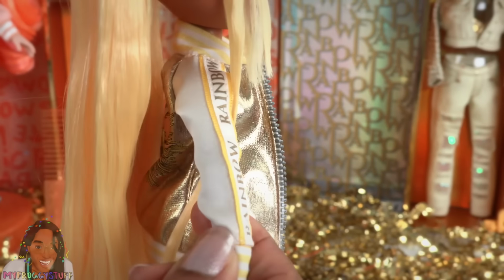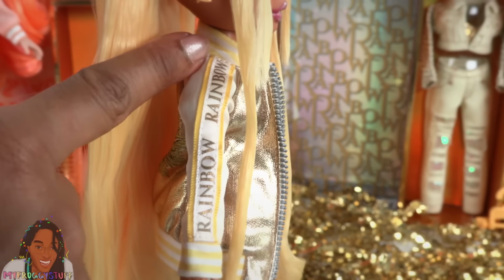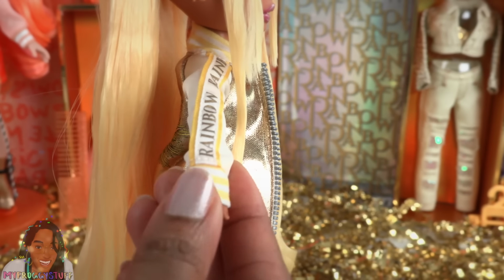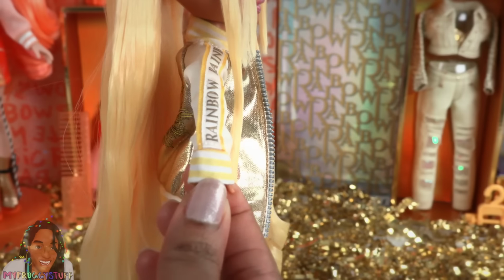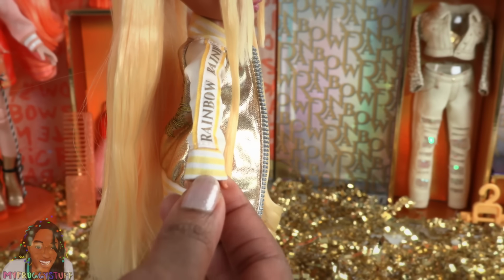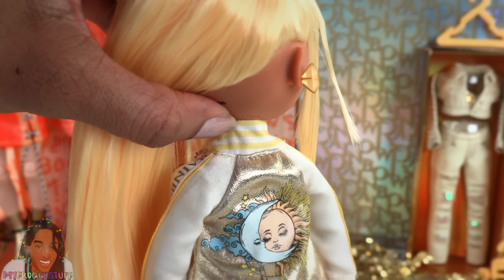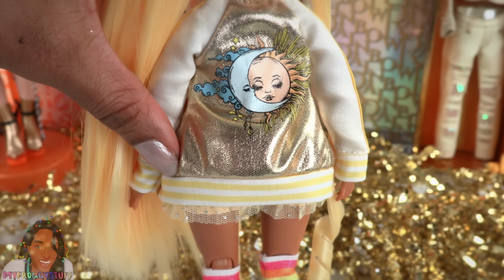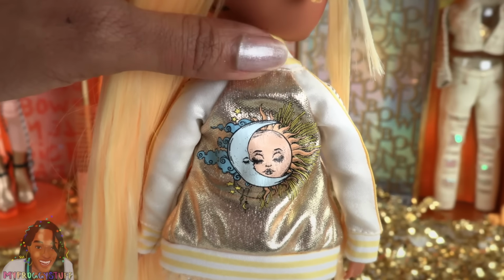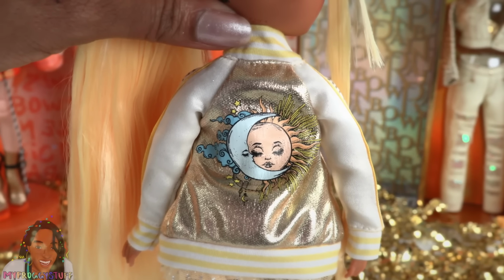The sleeves are like an off-white cream kind of color. Then there is a sewn ribbon going all the way down. It says rainbow. The cuffs have yellow stripes. In those cuffs, the coloring is printed into the fabric, so you don't have to worry about that flaking off. The same fabric is used on the collar and around the bottom of the jacket. She has a sun and moon logo on the back. And I really like how they took the time to make sure the front and the back looked fantastic.